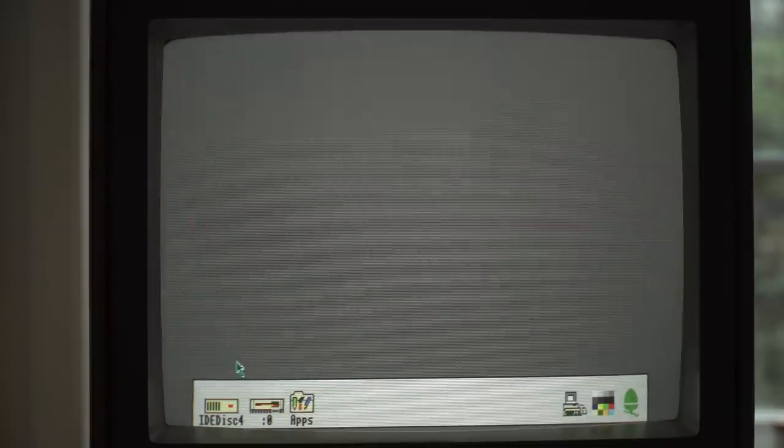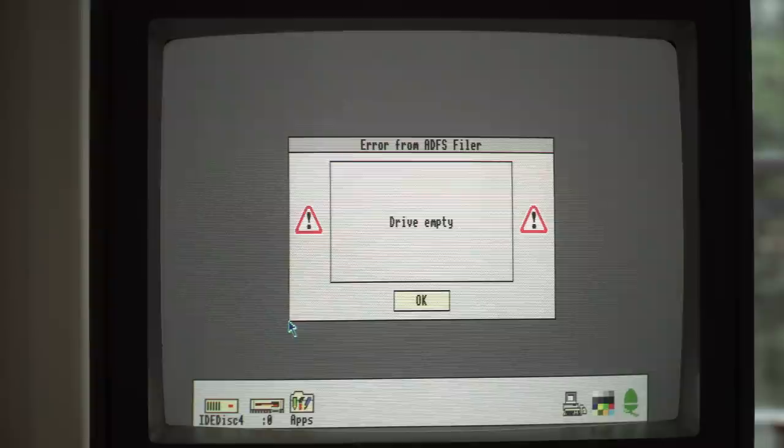Close that down. Your floppy disk is there. We've got nothing in the floppy disk drive at the moment, so let's say drive empty. I hope the picture's okay as well. I'm pointing it at the screen, because why not?